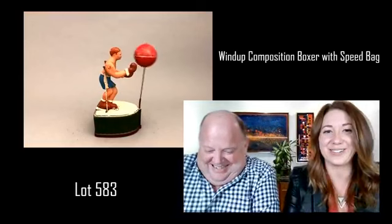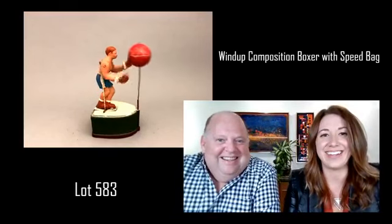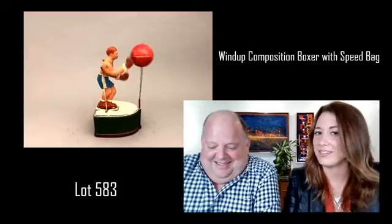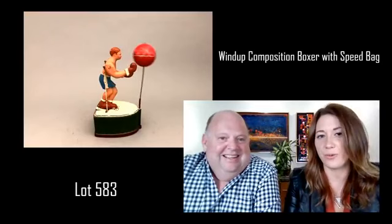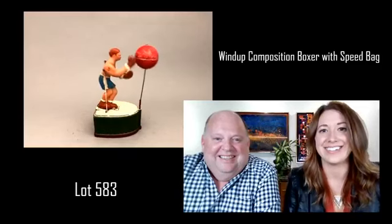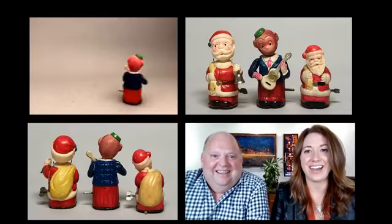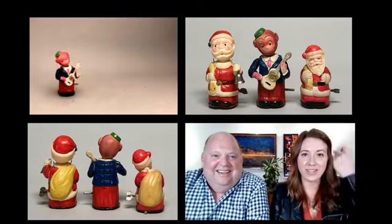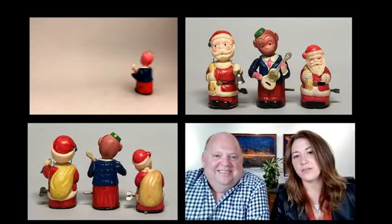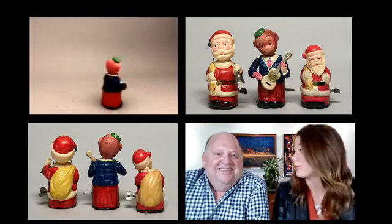This is a boxer with speed bag, and it is 7.5 inches tall, and it was made in France. And, you know, just another wind-up toy, but it's great. Yeah, very nice. Great action. Next we have this little lot with a monkey and two Santas. And all three of these are celluloid Japanese toys. Celluloid's an early type of plastic. Yeah, nice, neat wind-up, great action.